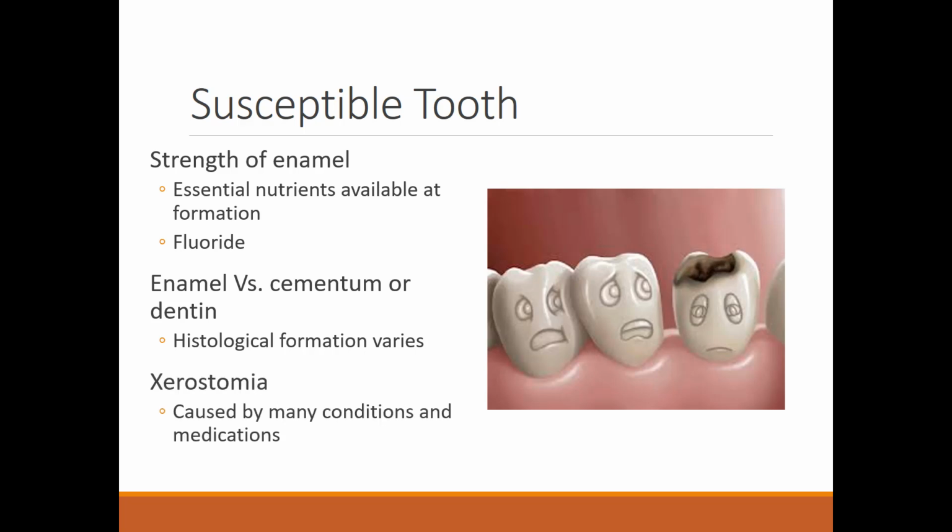Also, a patient that has xerostomia. Now, this is something that you could actually detect during the intraoral exam, when you're looking at the salivary glands and testing them with a Q-tip. You'd be able to see if you dry that duct off, whether it's the parotid duct, a droplet of saliva forming at that duct.